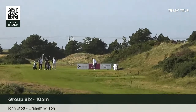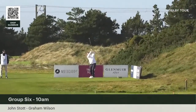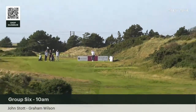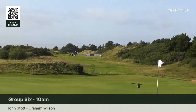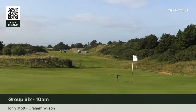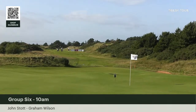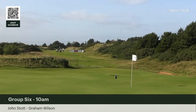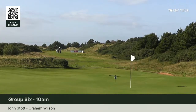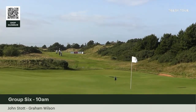Next shot coming in. One's already on the dance floor. Where's this one going to be? And it's just short. In fact, I think it's gone into the bunker, front edge of the green. Whilst the players make their way down, let's just give you a quick glimpse of the leaderboard. We'll give you a longer look shortly, but let's just quickly pop it on screen so you can get a feel for how things are going here on the Trilby Talk.